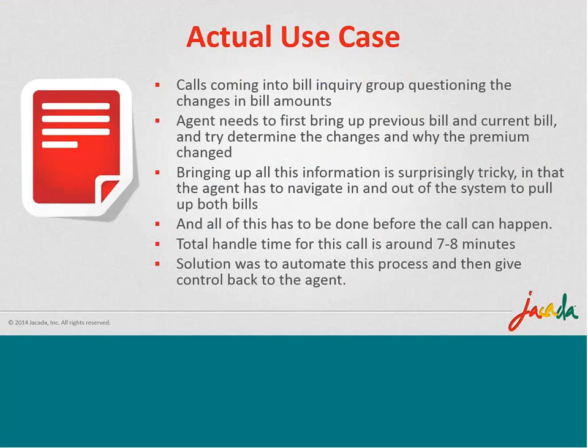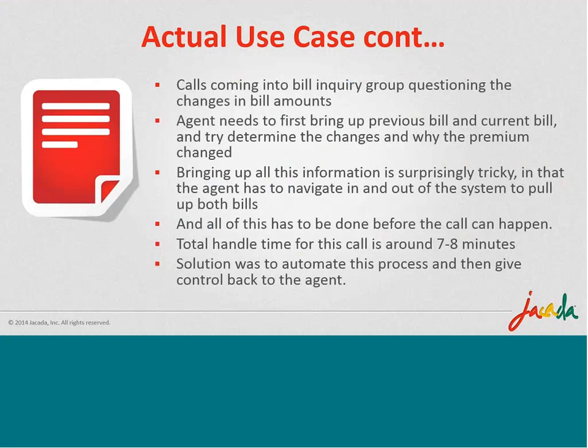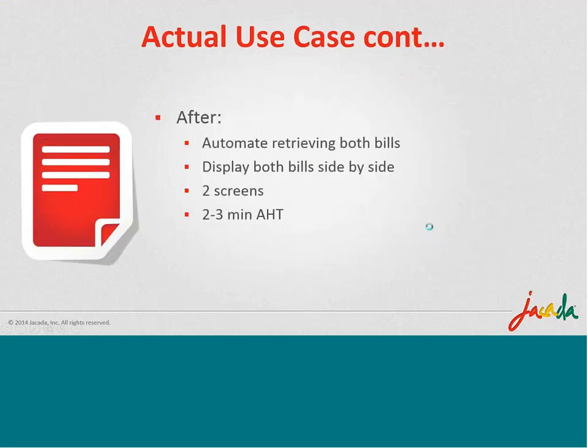And what happened with that? So let's take a look. Retrieving both bills and displaying them side by side, it really reduced it to 2 screens that the agent has to use, and we have a 2 to 3 minute average handle time. If I go back, you remember it was 7 to 8 minutes average handle time before, and just automating that incoming sequence drops it to about 2 to 3 minutes average handle time. So you can see tremendous savings by taking that kind of complex start of call process and automating it. So it's very easy to see how the ROI very quickly presents itself by doing that automation.